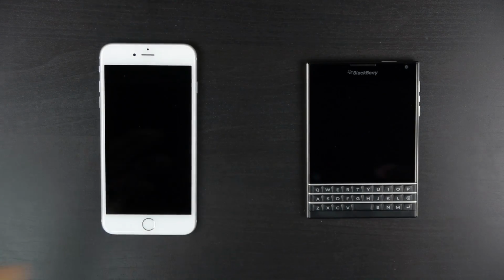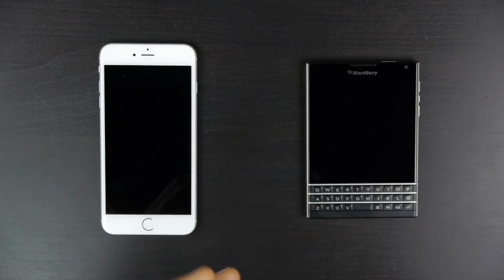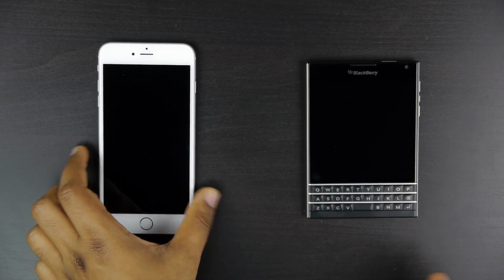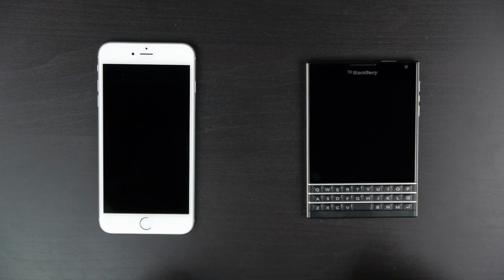In terms of LTE, again, both phones have the latest bands for LTE standards as well as the latest generation Bluetooth, and they both have NFC. And BlackBerry and Apple have their own respective way for you to actually use them as wallets. So if you want to use your credit cards or your debit cards, they both have services where you can upload your information there and use the NFC chips to make your transactions.